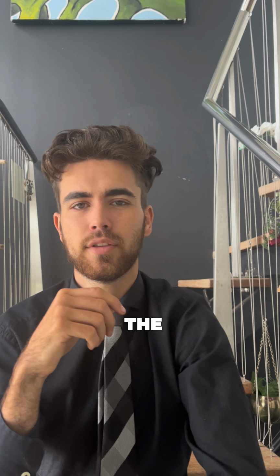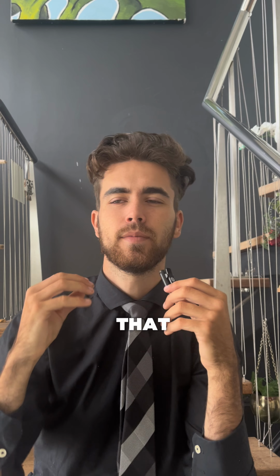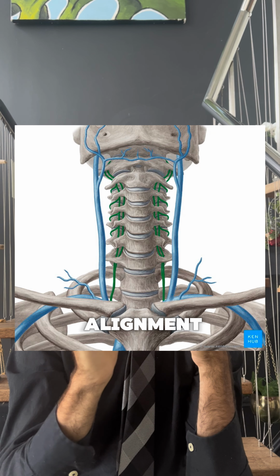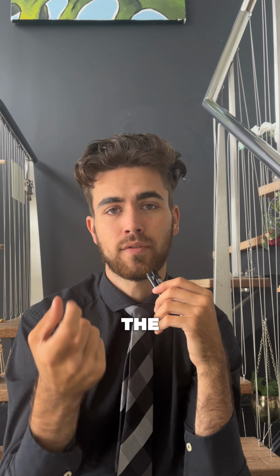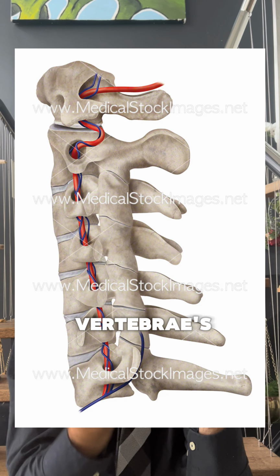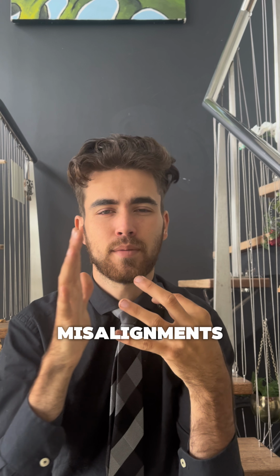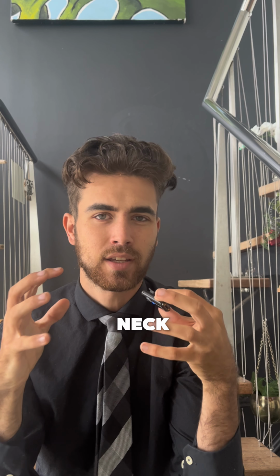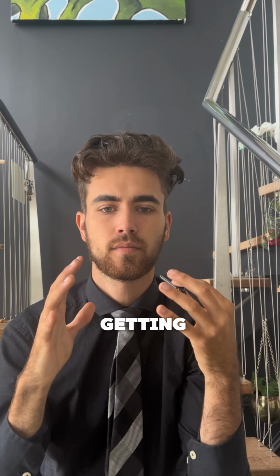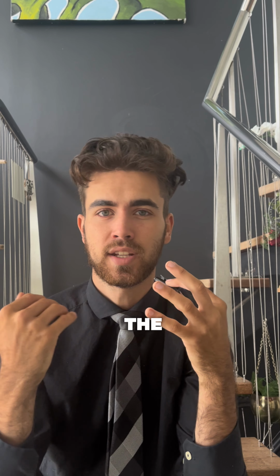Now, how these migraines and the pressure build up in the head occurs is that, say your vertebra gets out of alignment and it starts to collapse on the veins and the arteries that come through your neck. And some of the veins even come through the vertebrae. When it gets twisted or out of alignment or something's really tight and tense, it can cause these misalignments. What fixed my neck issues was getting stronger safely through longer ranges of motion of the neck.